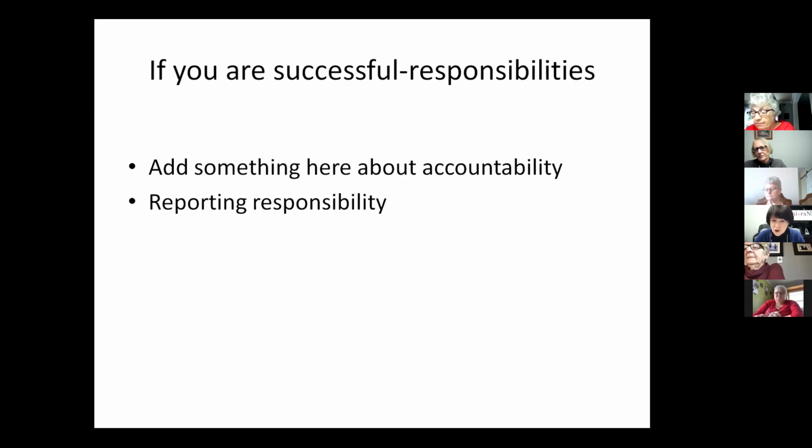One thing I do want to talk about, which is on the screen now, is that when you apply, you are expected to report back on what you've done with the money. Some funders will ask for receipts, others won't. But really, the main thing is accountability. They need to know that you did what you said you were going to do with their money.